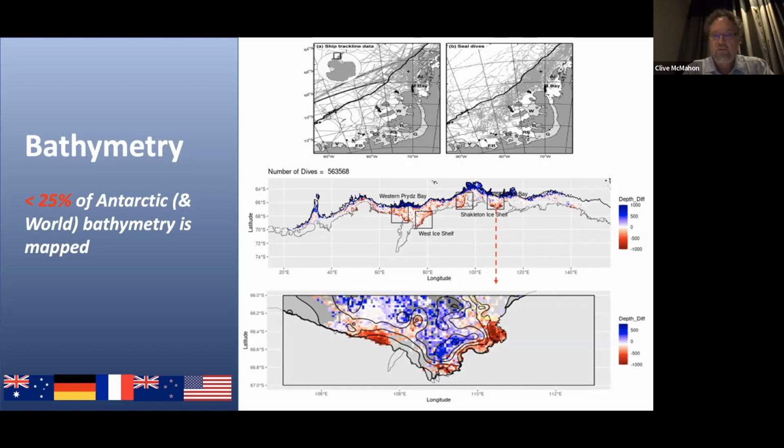More recently, this is a paper we have in review at the moment. We've taken all of the dives from the East Antarctic sector where we have information. The red bits in those two panels are where the seals are diving deeper than the interpolations or the bathymetric products. So there are lots of areas where that's happening. The bottom panel is an area around Casey Station, the Vanderford Glacier. In about 2010, we had an instrument attached to a seal, and the seal was consistently diving more than 1,000 meters deeper than the known bathymetry. What I'm getting at there is the prediction or the interpolation of bathymetry in that region. We were quite concerned about that.